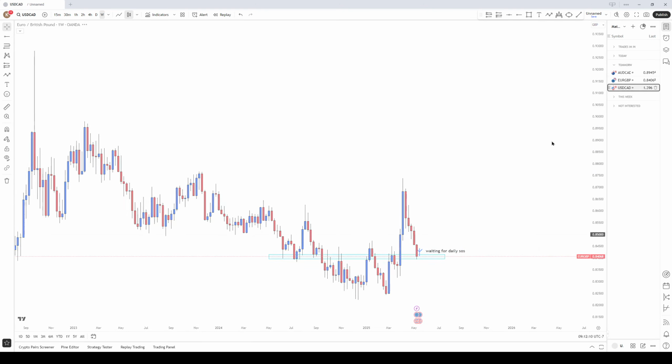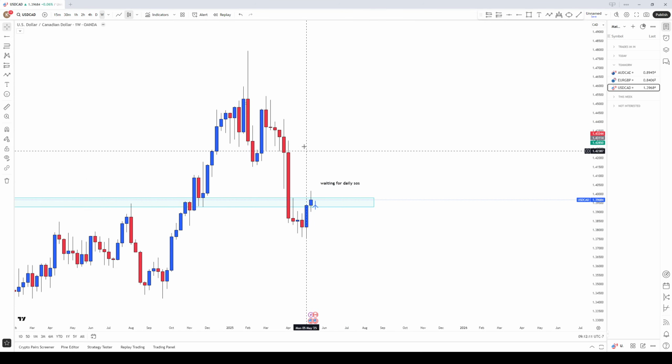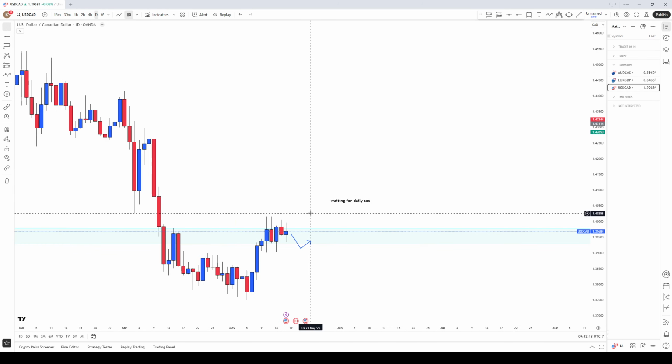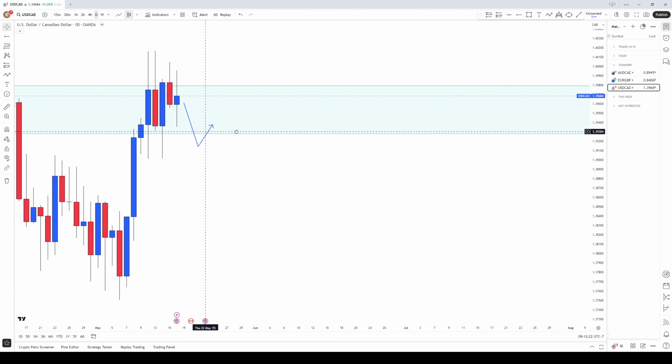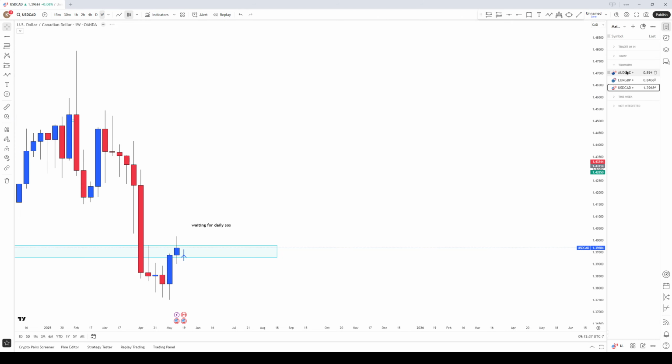USD CAD, it's very similar, but again, not really. We are bearish on the pullback, looking for a sell. Daily, again, just need to wait for the shift to look for my entry. And this closed engulfing this, so I count this as a structure point. So higher high, higher low. We created a new higher high, and now this became the new higher low. And all I need is a candle to close down here to look for my entry.